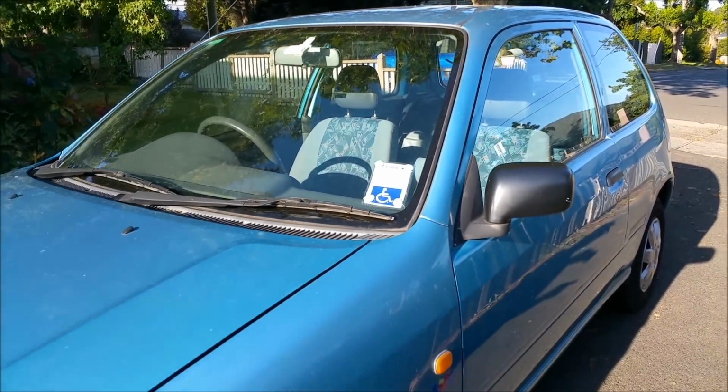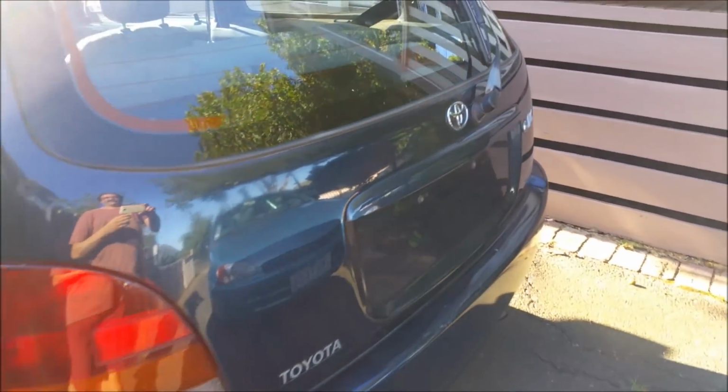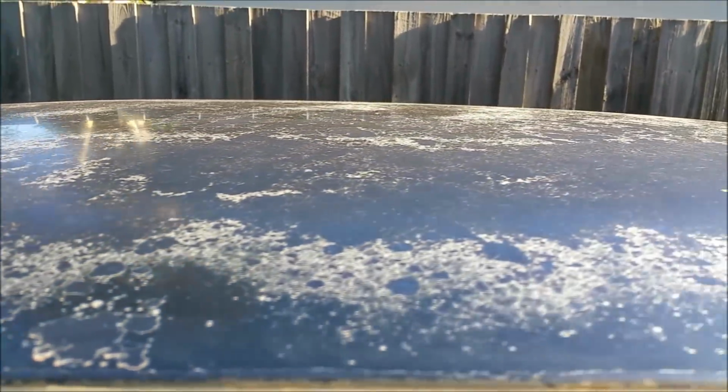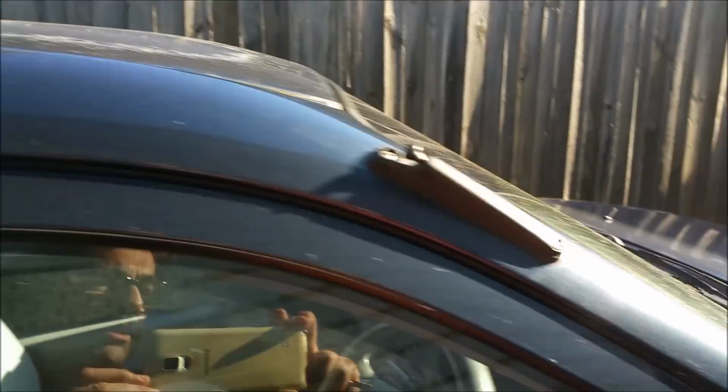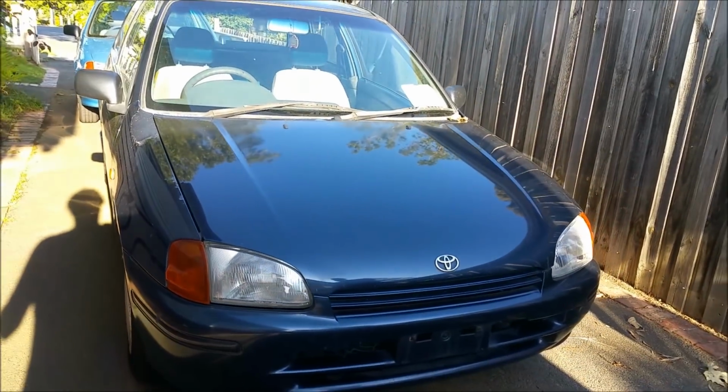This car can't really be driven. So I found this pre-airbag one. The light's terrible, Rose. It's got good paint on the tailgate, but not so flash. Anyway, so what I want to know from you, Rose, is what do you think?